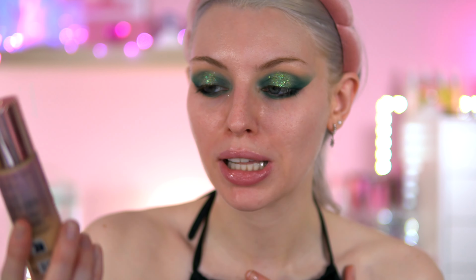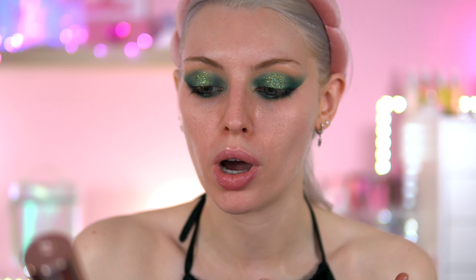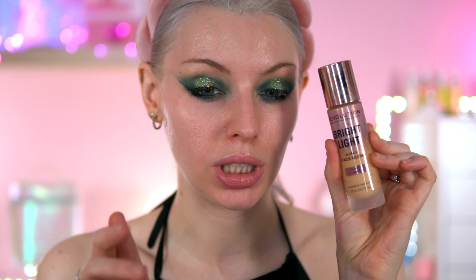Time for base. This is recent in my collection. This is the Revolution Bright Light 4-in-1 Face Glow. I've got it in the shade Gleam, which is the lightest one.